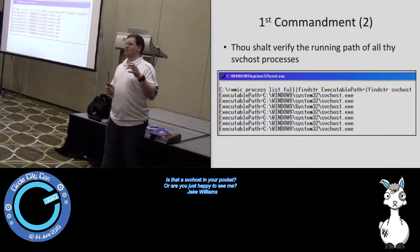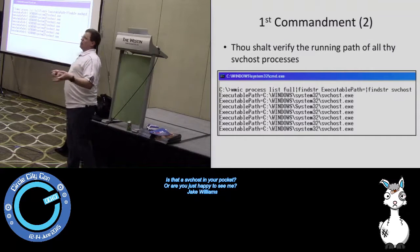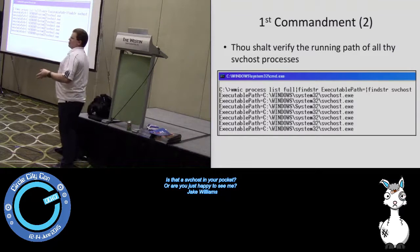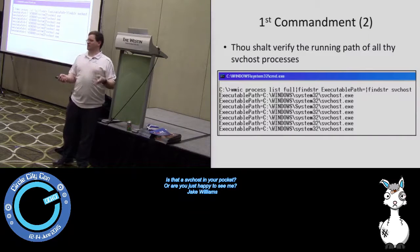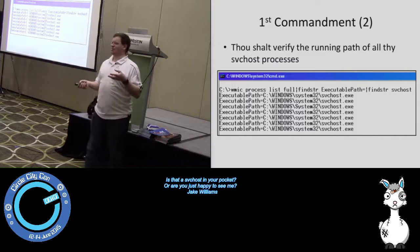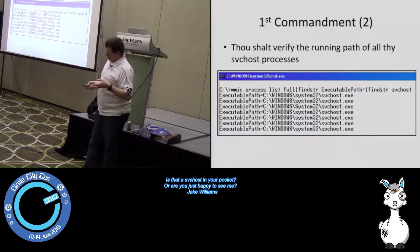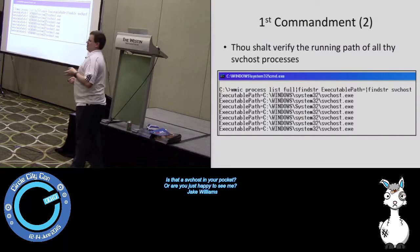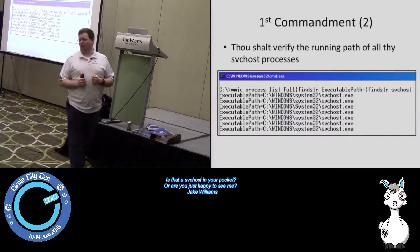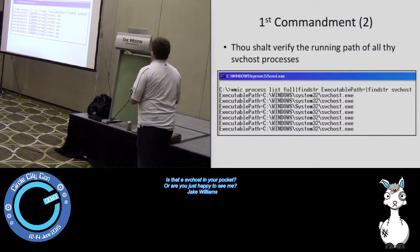The reality is that lots and lots of organizations that I work with are still on Windows Server 2003, are still on Windows XP, and many of those do not have PowerShell installed. And I tell you, many organizations that I work with, and I'm almost embarrassed to say this, are still running large enclaves of Windows Server 2000, and that definitely doesn't have PowerShell installed. This works regardless, and it works remotely regardless. So I'm going to verify the running path of all thy service host processes.